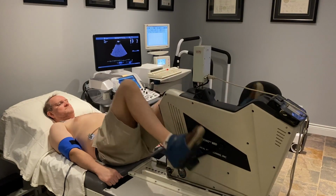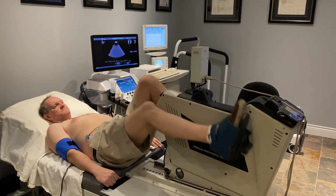The risks of the test are the same as any stress test. A heart attack or other serious life-threatening complication occurs in about 1 in 5,000 tests. We do have the necessary equipment and medication if there were to be a problem. Patients generally exercise for 6 to 10 minutes.